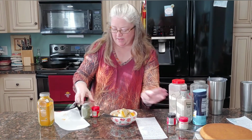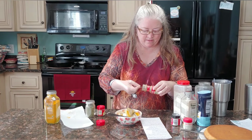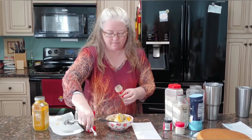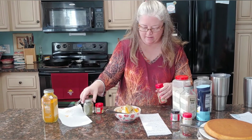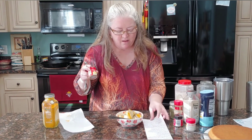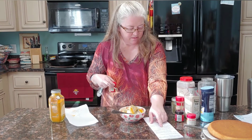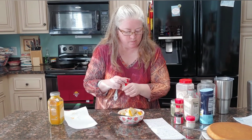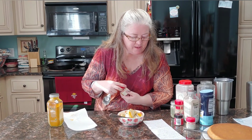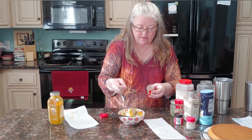And 1/8 teaspoon of celery salt that I don't have. Did I say 1/4? 1/8. And I have nutmeg out here because on the other side I have nutmeg written there. What do I do, guys? How did I do that? I'll tell you what, we're just going to add just a pinch.